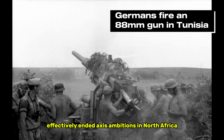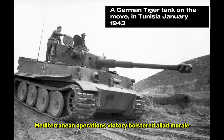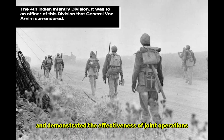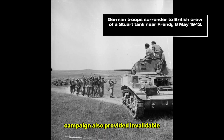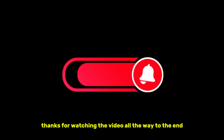The Tunisian campaign effectively ended Axis ambitions in North Africa, securing the continent for the Allies and eliminating a significant threat to Allied Mediterranean operations. The victory bolstered Allied morale and demonstrated the effectiveness of joint operations between American, British, and French forces. The campaign also provided invaluable combat experience to American troops, who went on to play a central role in subsequent European operations.